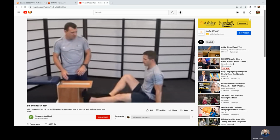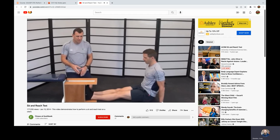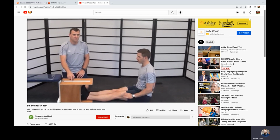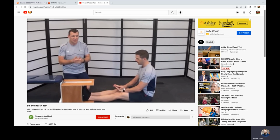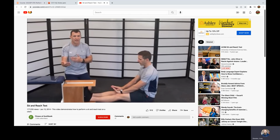The second rule is we must keep their legs straight. So we want to make sure that the knees are locked out, and the tester is required to just rest their hand on the top of the knees to make sure there's no flexion as they're reaching forward. Now, the client is required to reach as far along the scale as they can, and they must hold it for a count of 3. So it's not a bounce, it's a hold. So it's important that the client doesn't actually overstretch and push to the point of pain.